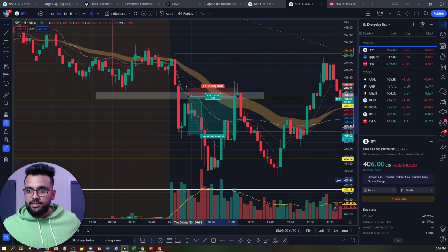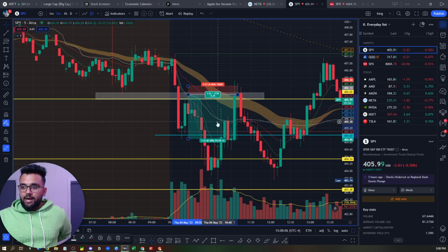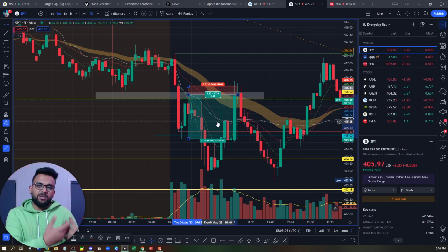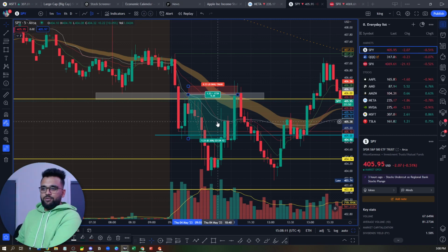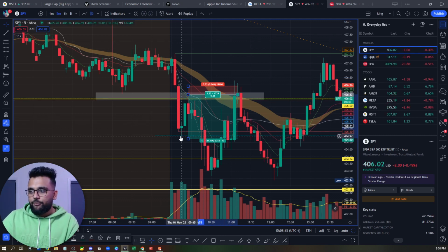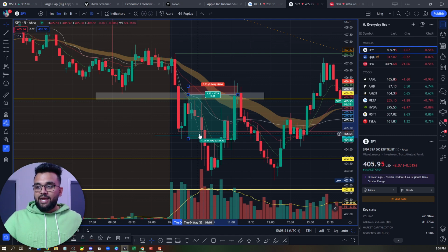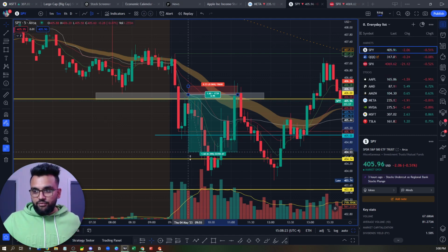So I entered here, stop loss right above it, reward till here. But as we started moving along, because my risk was 20 cents, the reward was pretty good. As we were moving along, I realized that if the 405 area, which is 405 right here, gave up, it could make a really big move down. And it gave up really quick and really nicely.